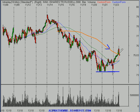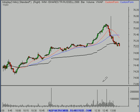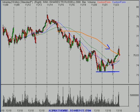It came up to that declining 5-day moving average, and you can see in here that late in the day we saw bigger volume right up in here, bigger volume without further upside progress, really. So it looks like maybe some distribution up near that 5-day moving average.